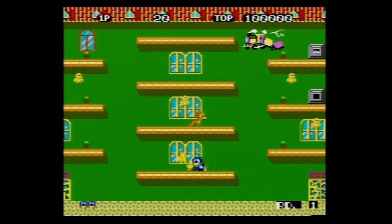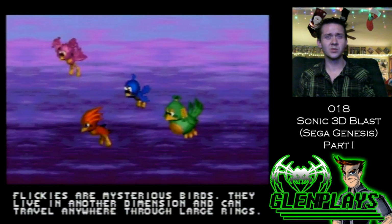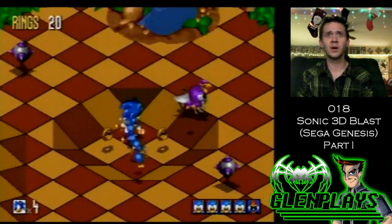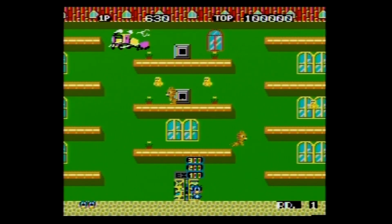The first time I even heard of Flickies was in Sonic 3D Blast, and oddly enough, they used this style of collect the defenseless birds and escort them to safety mechanic for Sonic 3D Blast later on. I had no idea that it was actually an arcade game before they added it to Sonic 3D Blast. It's just really weird.